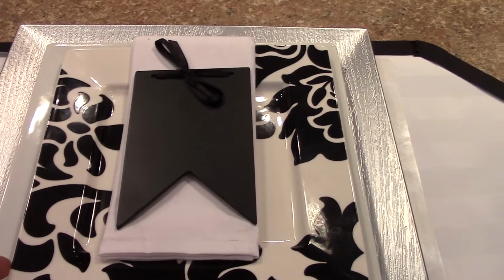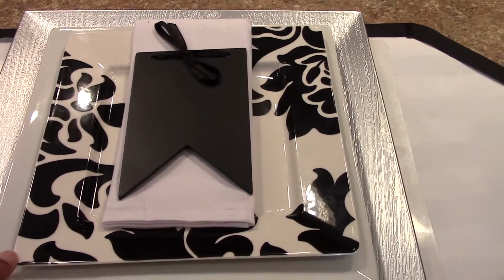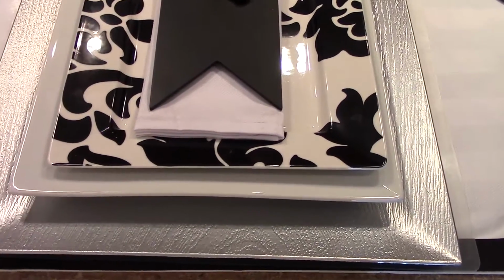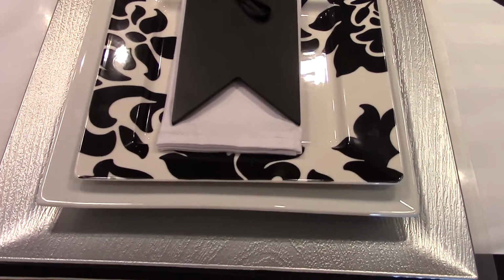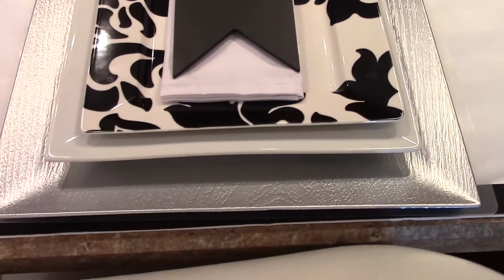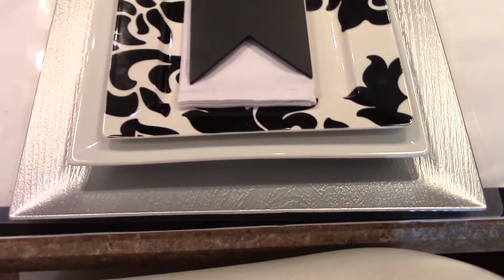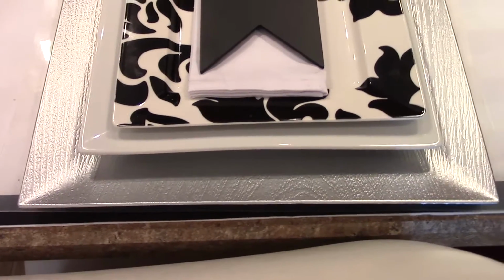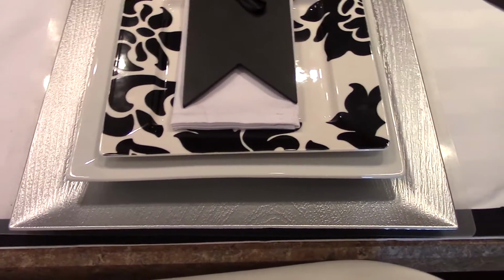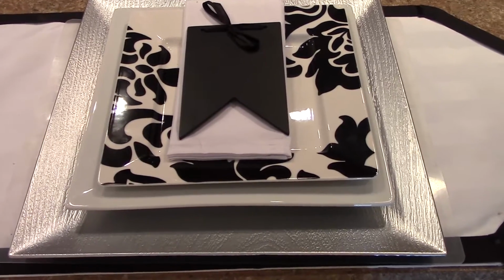I wanted to bring out some damask here, and I love black and white, as you know. And this salad plate was part of a set that you can buy individually at Macy's or in a box set. Up under that is a dinner plate that is part of my white dish collection that you already saw in a previous video. And below that is a charger that I picked up at World Market for about $2.99. It was a brown color, but I spray painted it a silver metallic to match the decor. And I love spray painting because if it doesn't match what you need, you can always spray paint it. That is the plate setting on the left side.